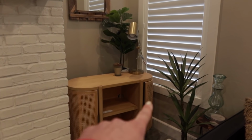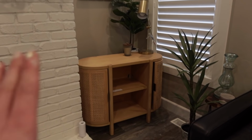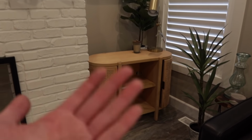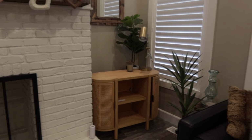And I actually had that side over here. I was like, maybe it's because it's over here. So I switched it and it's doing the same thing over there. But I really do like it. I think it's really cute. Just a faulty door. I'm not sure how I'm decorating over here, but I like it.